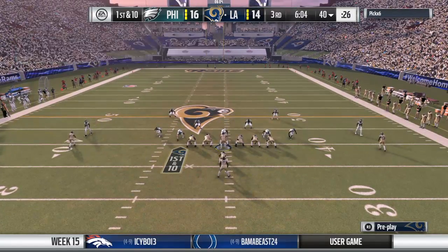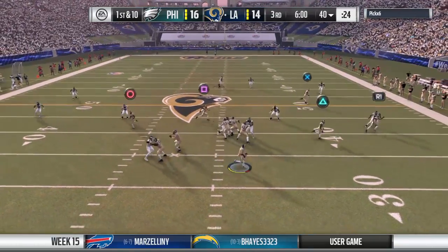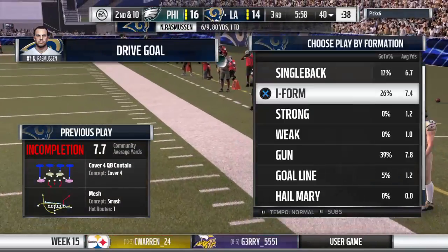They come out here in the I. On first down, he'll drop to throw, eluding the pressure right. And he whips that one incomplete there.